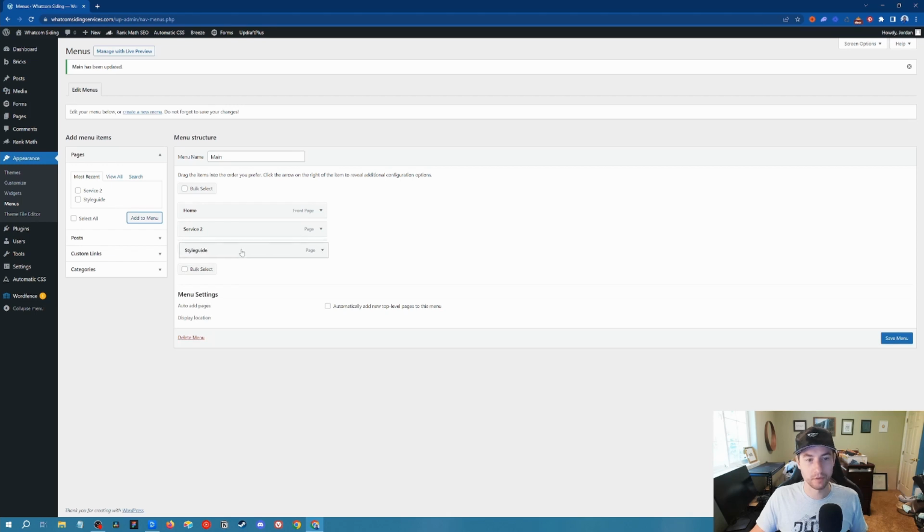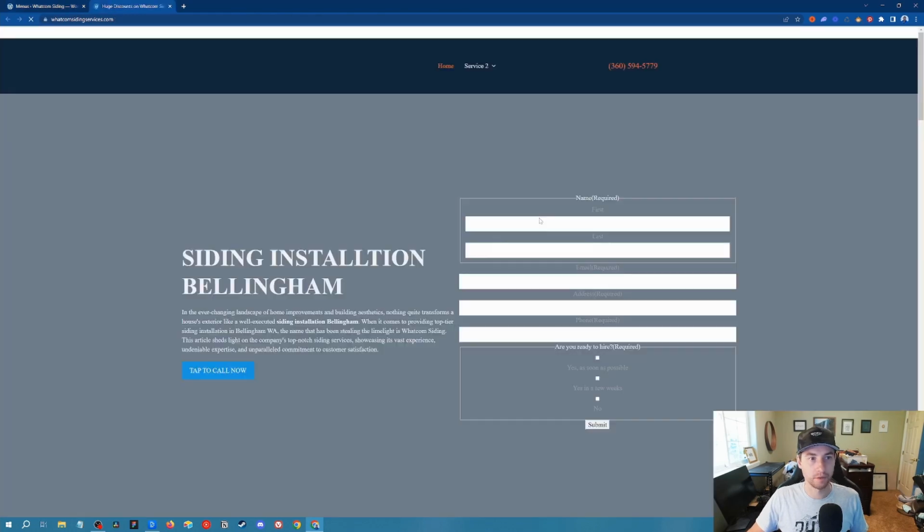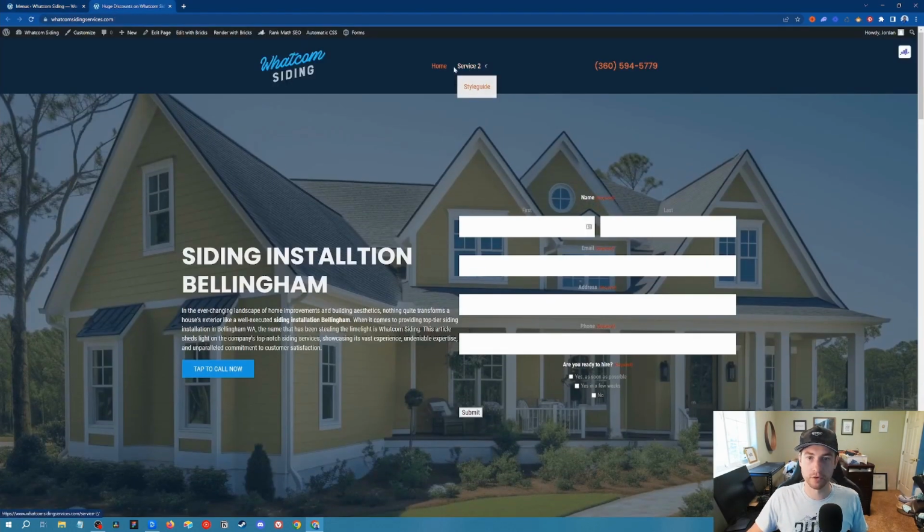Okay, let's do that. Say this is like the main service page and these are services underneath. You can actually pull this to the side. And now this will be a drop-down menu. We can just go ahead and take a look at what that looks like on the front end here. So now we have a drop-down menu for our services.